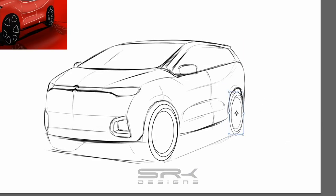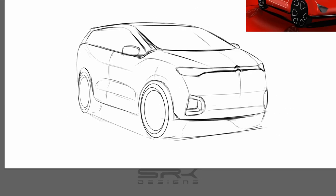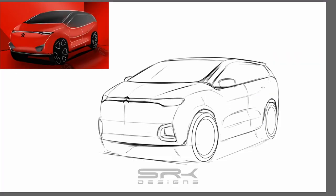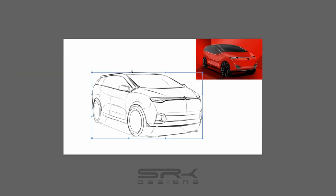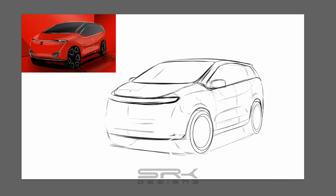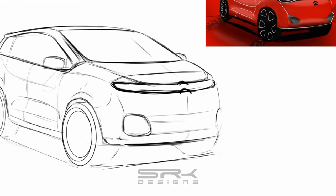I now create and place some wheels and keep adding more details. I made some changes to the stance and proportions of the vehicle. Citroen cars usually have a very rounded and smooth appearance, which I felt was missing in this sketch. So I redesigned the front section by adding more curved surfaces. As can be seen, this changed the overall feel and look of the car yet following the theme of the original image.